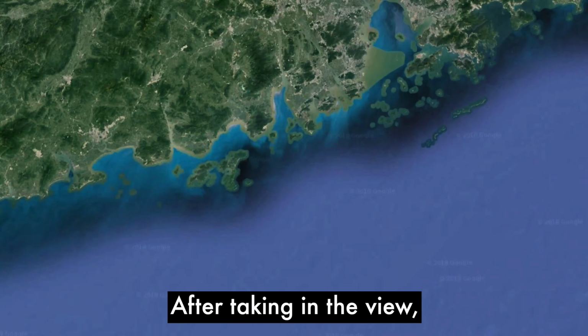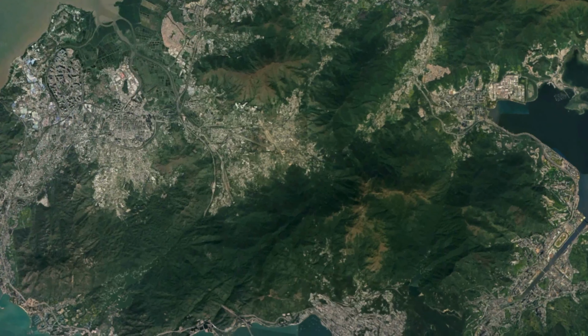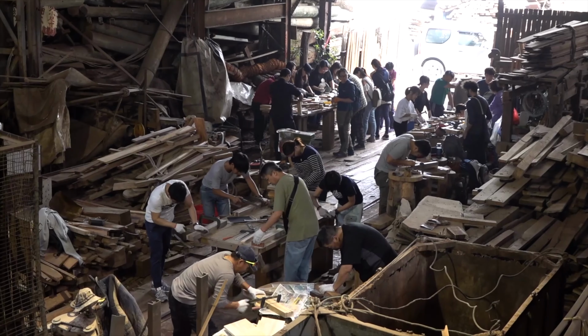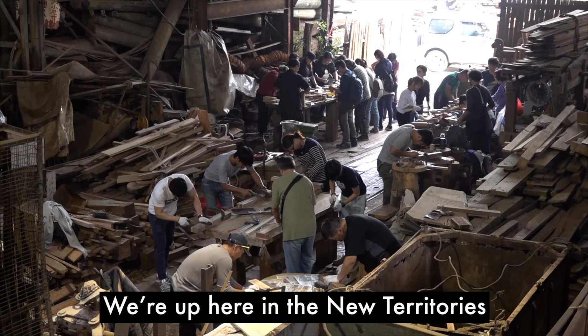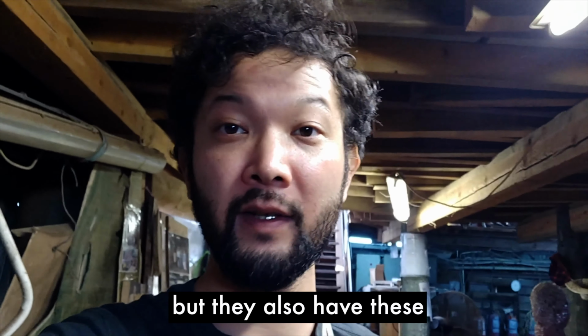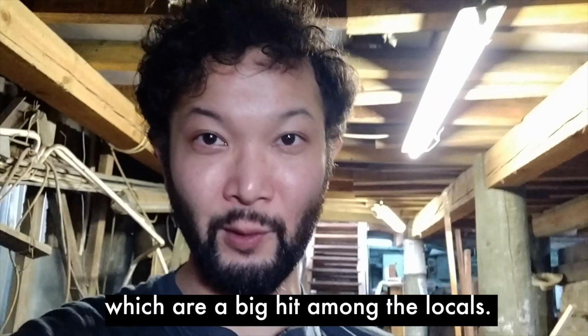After taking in the view, we enter the very interior of the New Territories to see a man about some wood. We're up here in the New Territories at Chi Ki Carpentry Workshop. Basically, they make chairs, furniture, but they also have these do-it-yourself tutorial workshops, which are a big hit amongst locals.